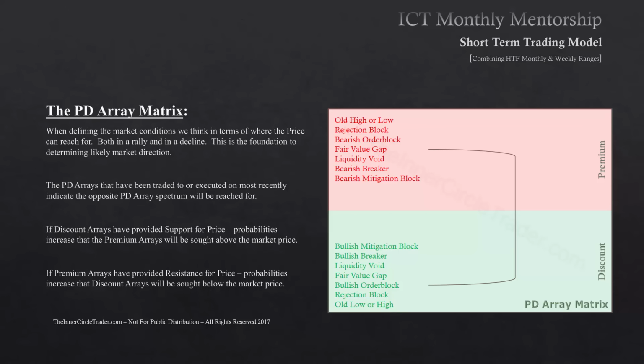So if we're looking at a monthly higher time frame premium array, we're looking for an opposing weekly discount array. So in this case, we would be looking for the movement from a fair value gap that has filled in at a premium level. We're dropping down and looking for a weekly discount array. And if our analysis leads us to only a bullish order block below us in the weekly format or time frame, that's the range that we're going to be looking for. That's your potential range. That's how much you can frame your risk to reward model. That's the range you're trading.